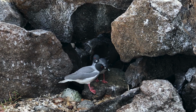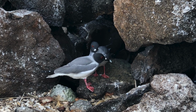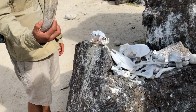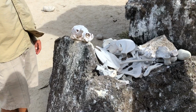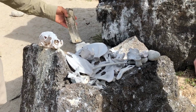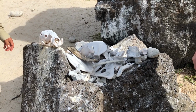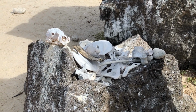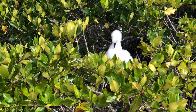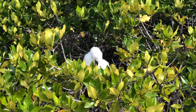But during the day, they can be taking care of the babies or mating, because that is crazy season. A part of the turtle, the shell. And yeah, sea lion bones. Turtle bones. It's a boneyard. Oh, there we go. Face shot. Cool. Very cool.